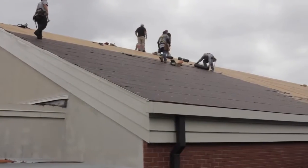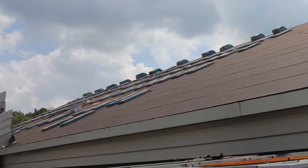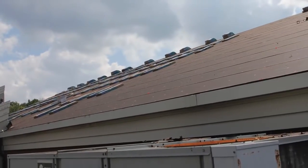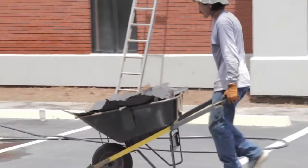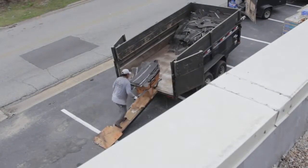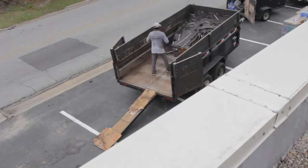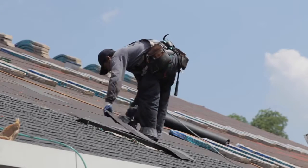In order to maintain a safe working environment, both for our customers and our crew, organization is key. We strive to keep an orderly workspace and make it a constant practice to clean up as we work. All rubbish is removed frequently by trailer, and we don't use dumpsters as they have a tendency to destroy your parking lots and can also be an eyesore.